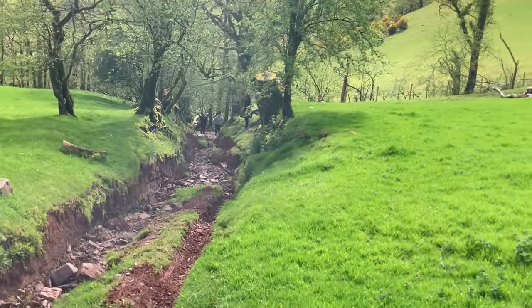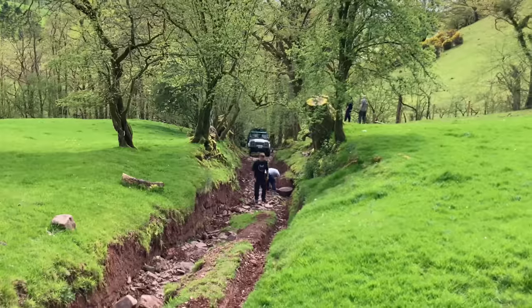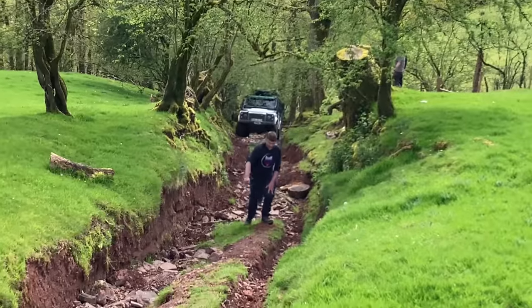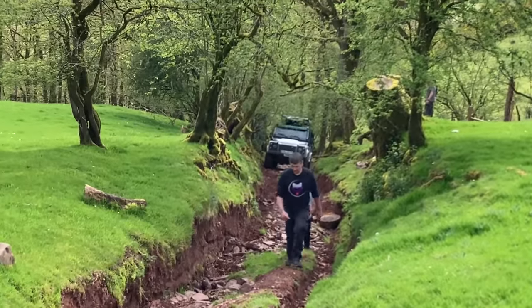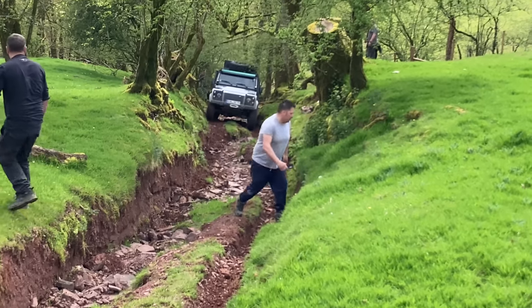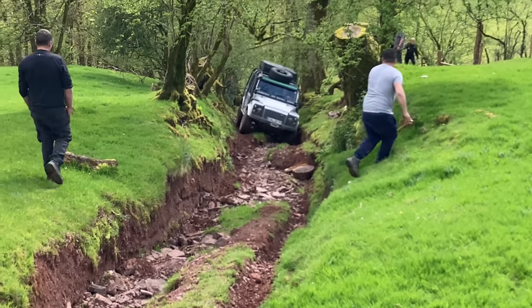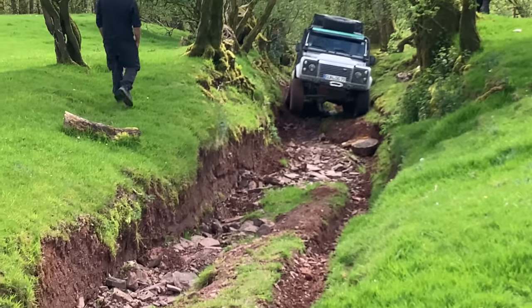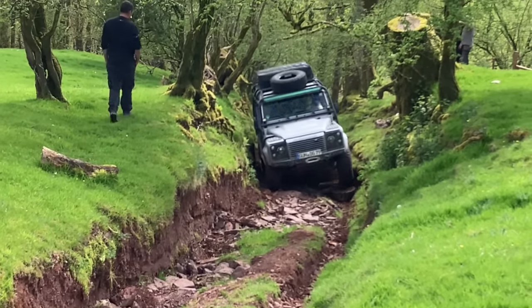No, your bed went like that. I don't like that. Right, let's see if Dan can do it. I'm sure he's got his lockers on, but see what happens. This is Ozzy. If you like the lockers. Yeah, five lockers.